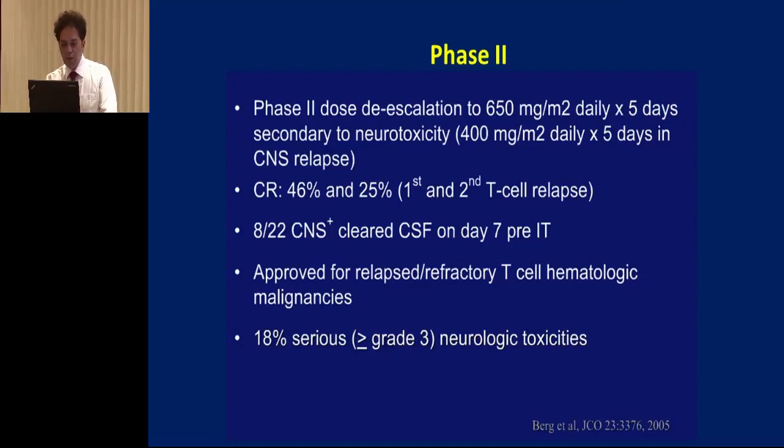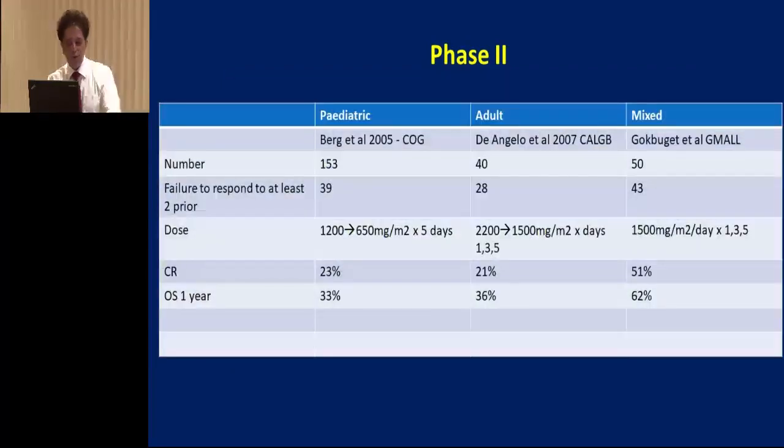So at that point it was approved for relapsed refractory T cell ALL, though it has got grade 3 serious neurological toxicity. These are the other major papers which looked at pediatric and adult patients, and most of these patients, as you can see, had failed at least 2 or maybe more prior therapies, and in that there was a little bit of dose finding arm where the dose was reduced to a dose that was actually tolerable. The pediatric and the adult regimes still are a little bit different.